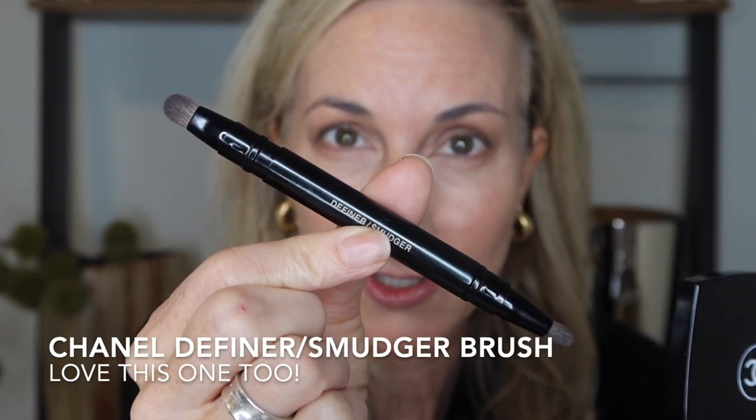Then I'm going to come over to this little shade here. I'm using the flat edge side of my Blender Shader, and I am going to add a little bit of depth to the outer V. So a classic matte eye look here. Then I'm going to come into this darker chocolatey shade, and I'm going to define the lash line. I'm actually using the Definer Smudger from Chanel.